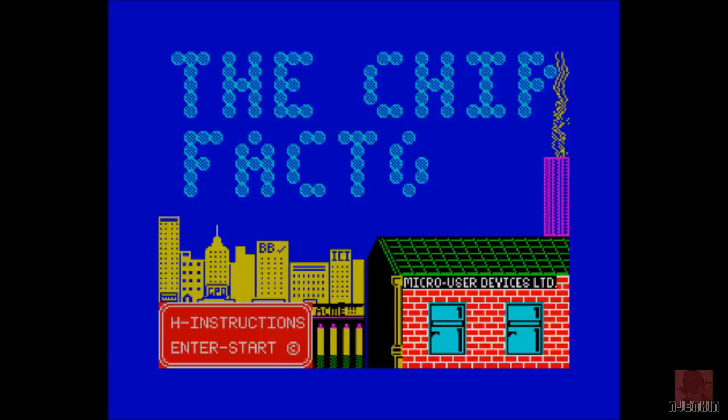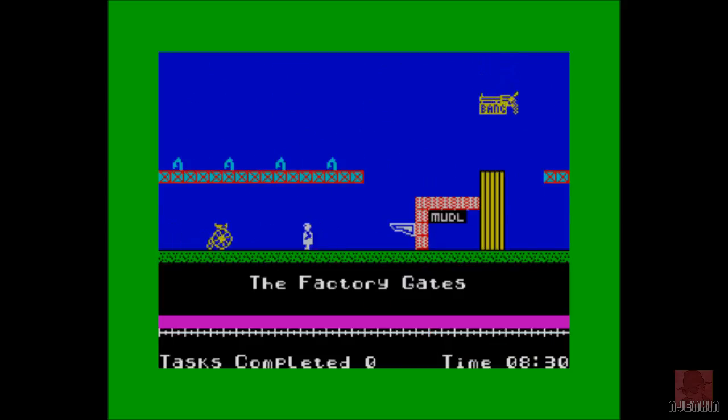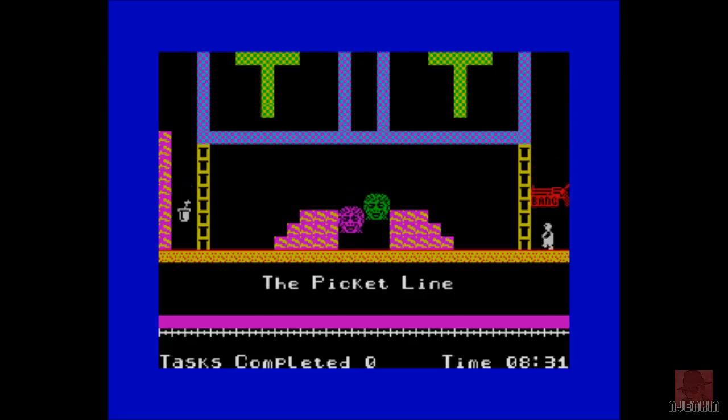Plays this tune in Manic Miner as well, doesn't it? But in a different version. So they couldn't have copied it more, really. The factory gates. And is the poke going to work? Yes, look at that, we're not dying. Let's go past this penny farthing thing. Right, we'll go this way now. The picket line. Oh, this bit looks a bit like the bridge in Jet Set Willy. They don't seem to have any of those diagonal ladders though. It's all blocky graphics.